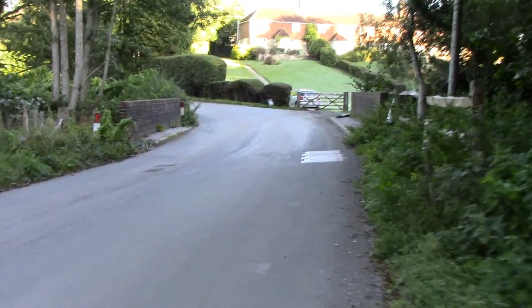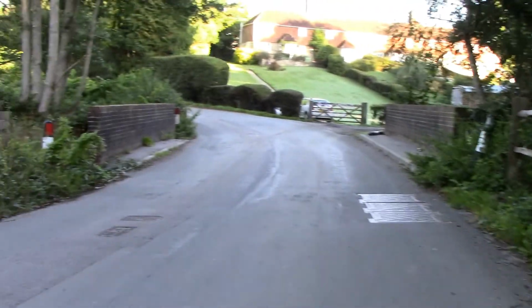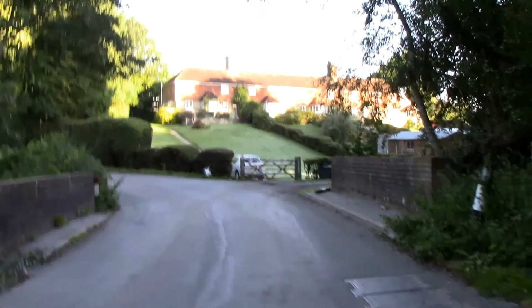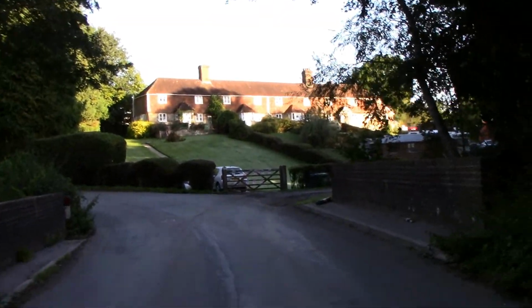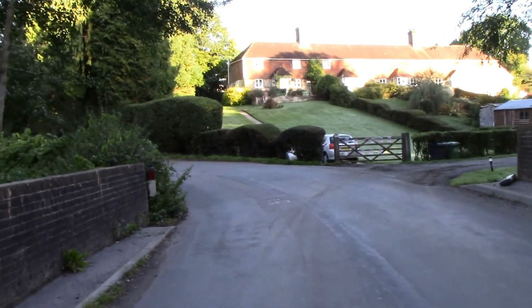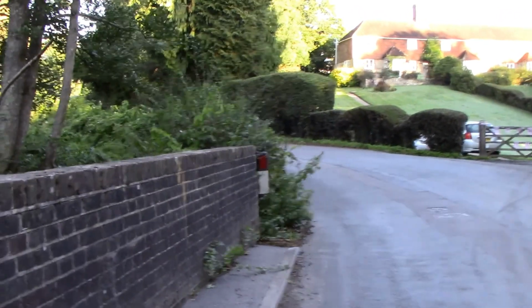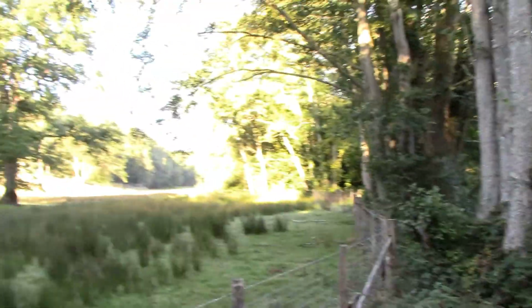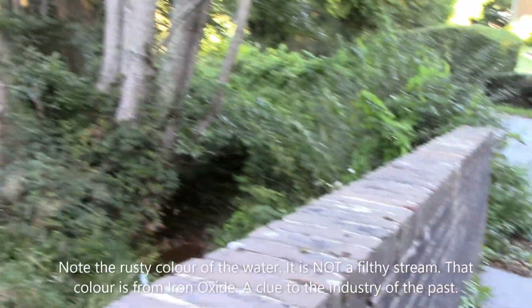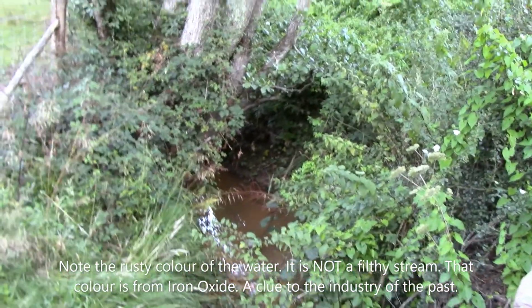Now, I've just paused here. A lovely row of cottages up there. I've done a lot of bridges this summer, and look at this little tiny waterway here.